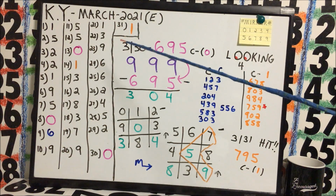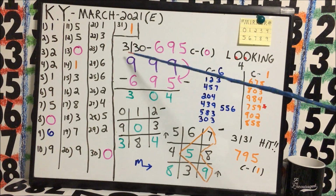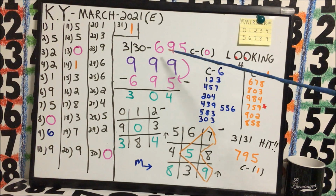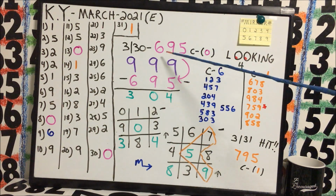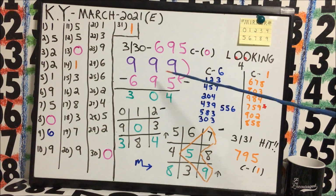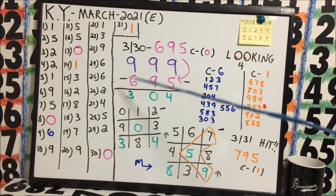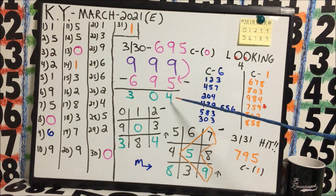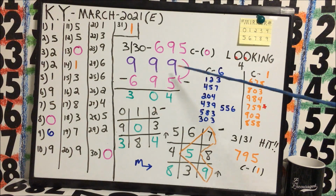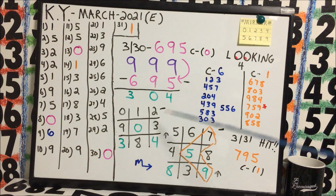We know that the number 9 is the strongest number in the game. So basically we took the combination that played on the 30th from column 0, 695. We took that combination and we subtracted each individual digit from 9. So once we did that, that gave us a new combination. 9 minus 6 gives us 3, 9 minus 9 is 0, and 9 minus 5 is 4.